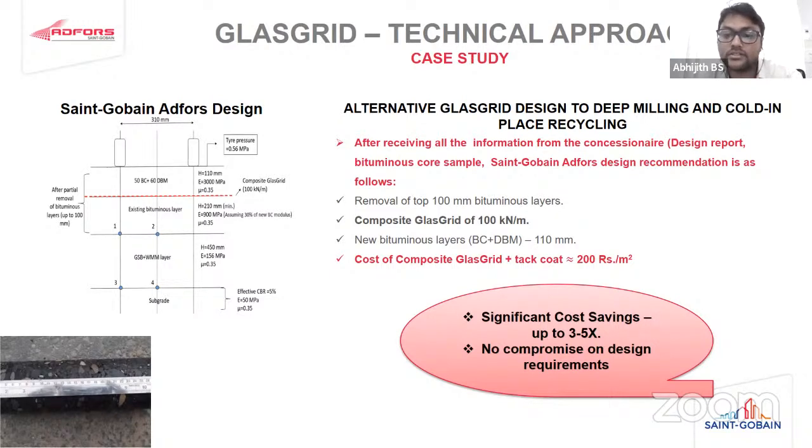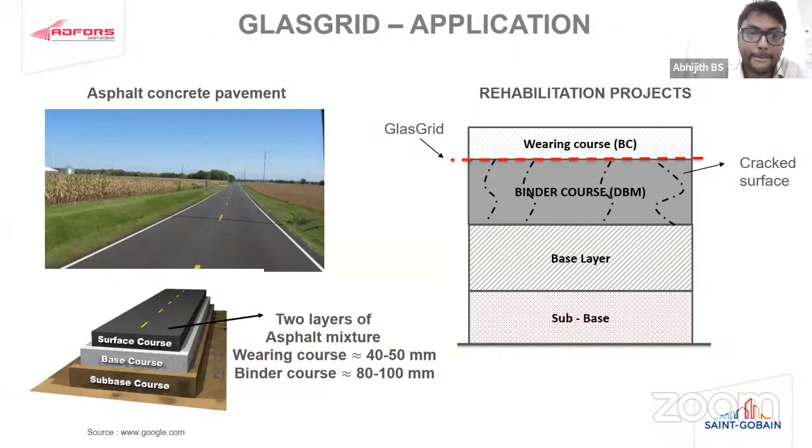This is a significant cost saving compared to that particular design, savings of up to 3 to 5 times, and there is no compromise on design requirements. We have many other case studies like this, where the concessionaires come with one conventional design, and we provide them an alternative GLASGRID design. So these are some of the applications.